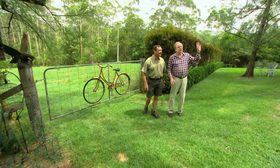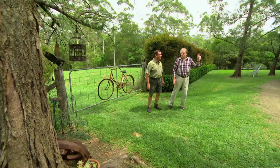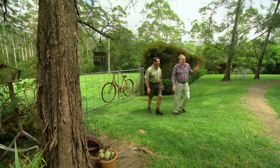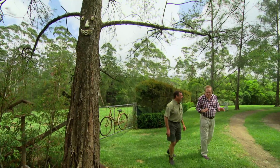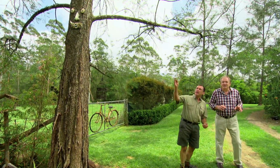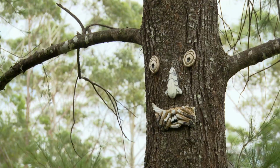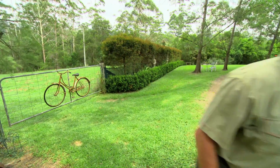Listen to that sound. Very eerie here. It's a bit sort of like some mysterious sort of film set. George, I feel like I'm being looked at. Wouldn't be by Treebeard up here, would it? And his friends. Inspired by Lord of the Rings. George, I think we need to get out of here. Let's go.